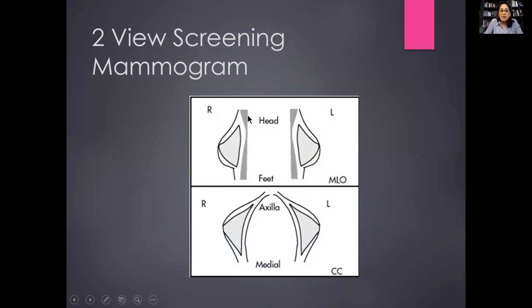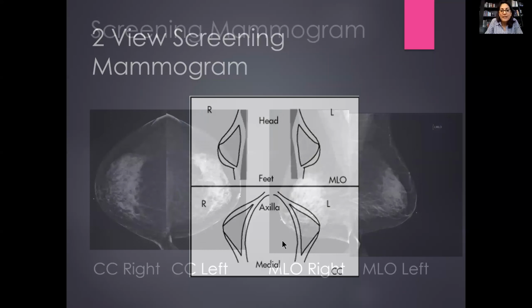And as a radiologist, this is what it'll look like on our monitor. This is how we display it, with the head at the top for the MLO and the feet at the bottom, and the nipples pointing outward. We place the right on one side and the left on the other. And this is the cranial caudal view, where the axilla is on the top and the medial portion of the breast is on the bottom. And again, the nipples are pointing outward.